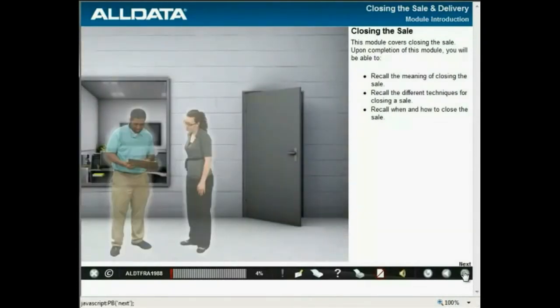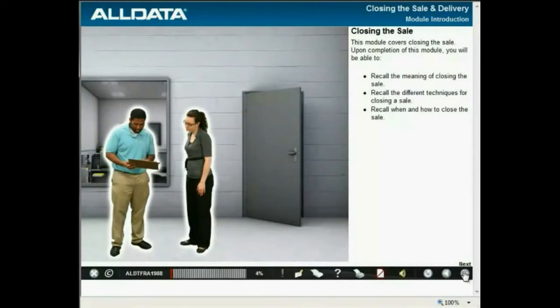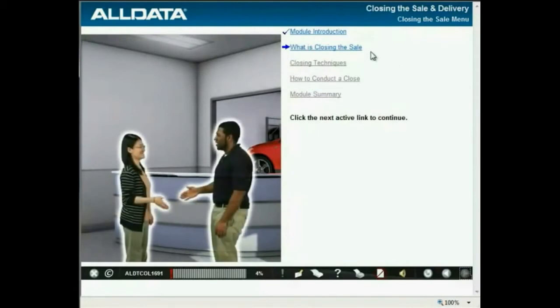This module covers closing the sale. Upon completion of this module, you will be able to recall the meaning of closing the sale, the different closing techniques, and when and how to close the sale. Click the next active link to continue.